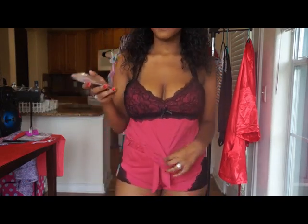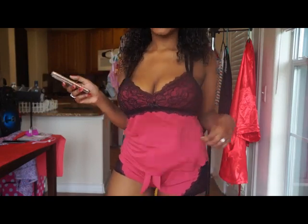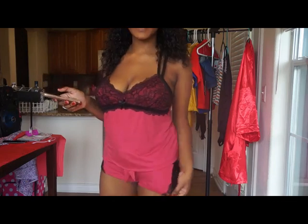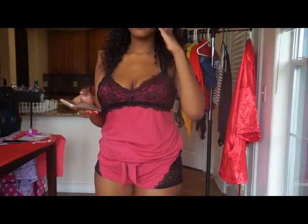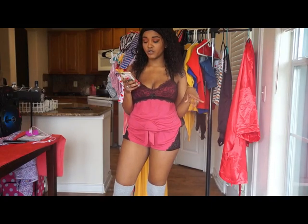Now this is the red and black PJ set. It was $12.49 and it's called Hold You Tight Tonight PJ set. I got it in a size large, which I'm glad because the shorts are not tight, but they have stretch to them, but they're more fitted than the other ones, way more fitted. The pink one, I recommend getting a size smaller than you usually get.